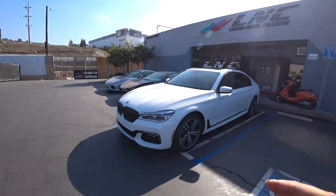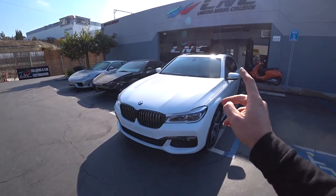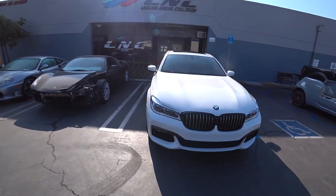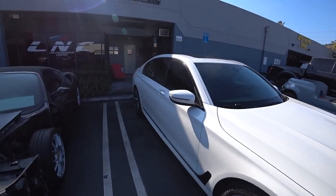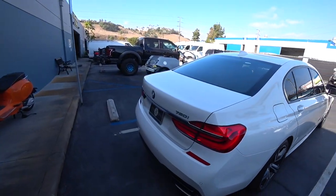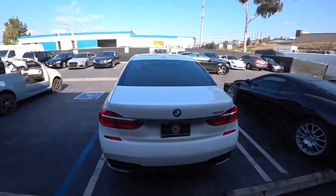That is it, my friends. We're officially finished with the BMW, looking good like nothing ever happened. So let's take a look exactly what we did. We had to get complete headlights, left and the right, pretty much the whole front end, bumper, grills. And in the back, we had to get new taillights. So we got all the new taillights. So that's it. It's all cleaned up and ready to go.